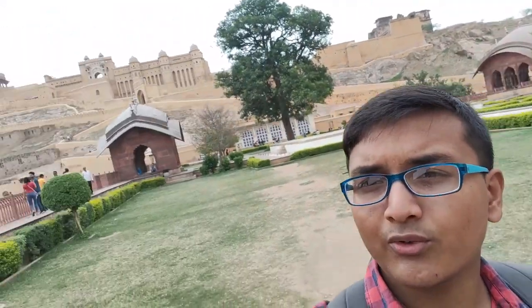So hey guys, right now we are at Amber Fort. Behind me you can see the Amber Fort. I'll be going up and I'll show you what else there is to visit and explore. You can see the fort from around here.